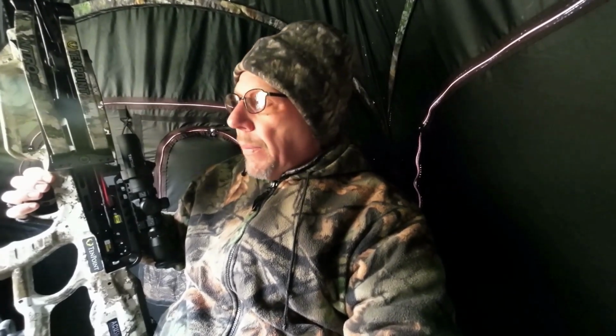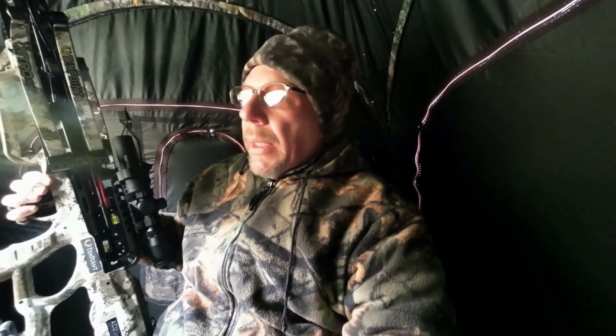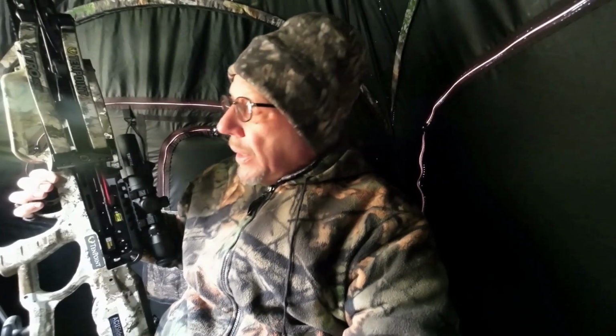You can see I'm set up in the blind again. I'm back down in the marshland. About a mile and a half to the north, there's a river valley, and there's a lot of ag up in there. And then you cross the highway, and I'm about 0.7 miles off of the highway.